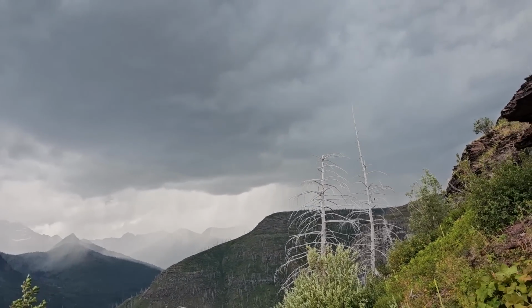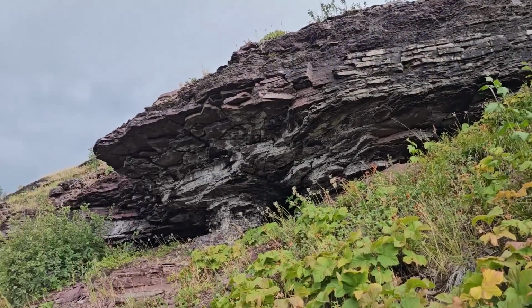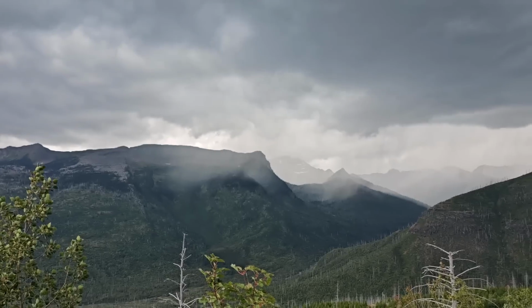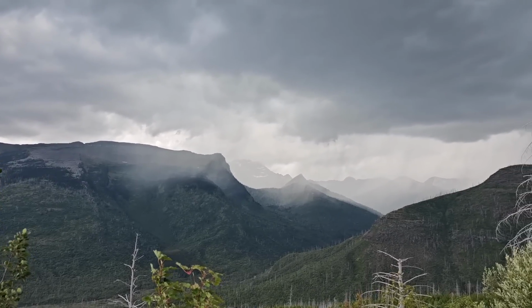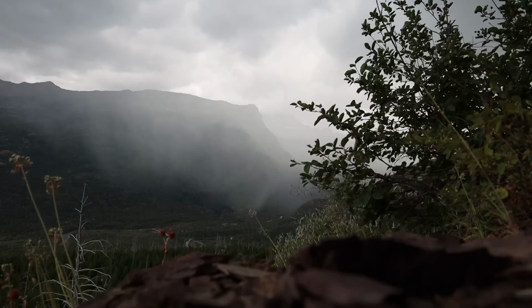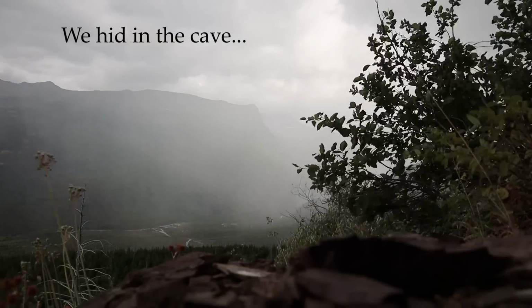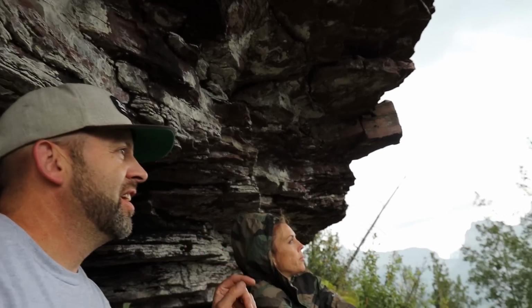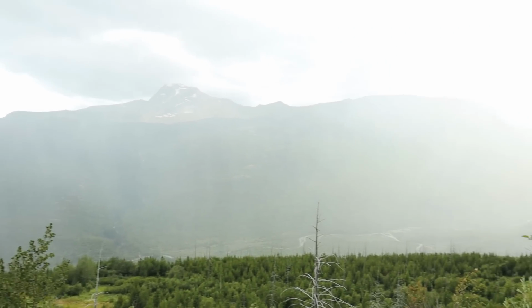That one was like right over our head. Oh, look at this cave. If it really starts coming down, we're hiding in there. Oh, it's right there. That looks wild. Wow. So we're right in the middle of this storm, hiding underneath this cave. This is so cool. But we watch this just surround us and just start pouring. Wow.